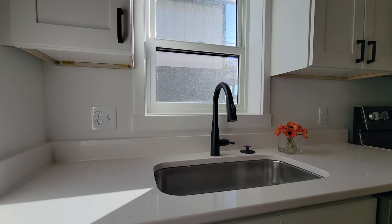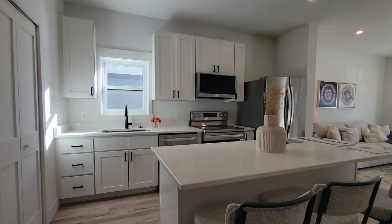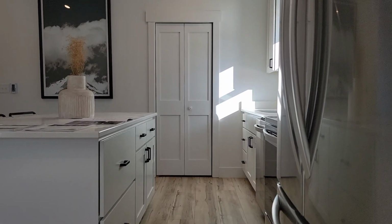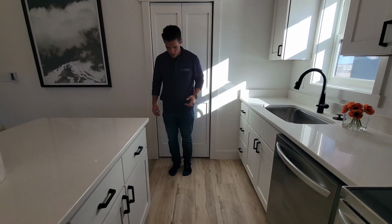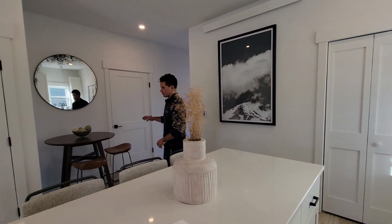And then we've got a big stainless steel farm sink here with more natural light coming in from the window. It looks like we've got hardwood flooring here. It looks incredible. And then we've got this little breakfast nook off to the side.